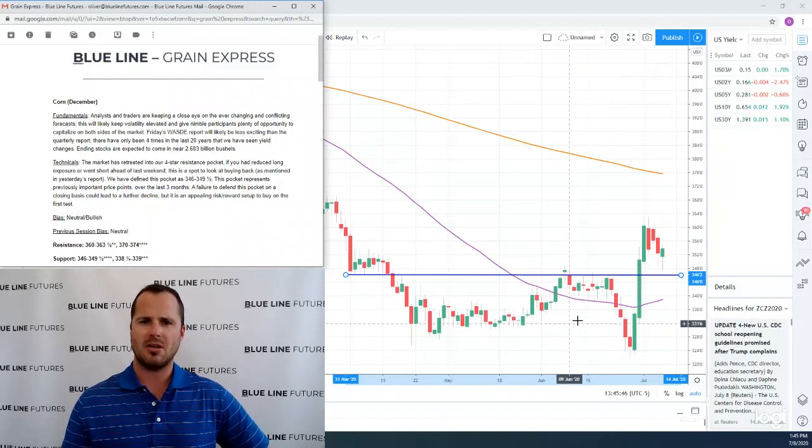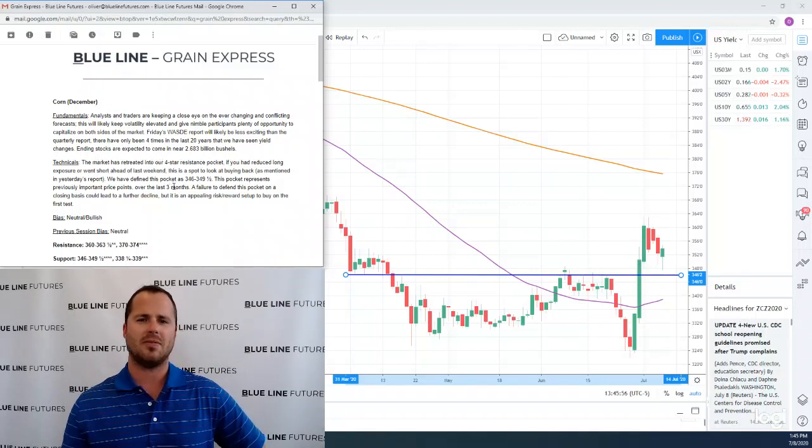We had a pullback in the overnight, but managed to hold significant support. And we've talked about this in the past two reports. As you can see here, the Grain Express. This is what we send out to clients each and every morning, kind of giving them a technical and fundamental roadmap and ideas to what we're looking at for this day's trade.